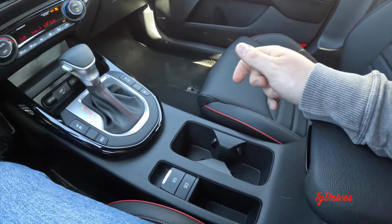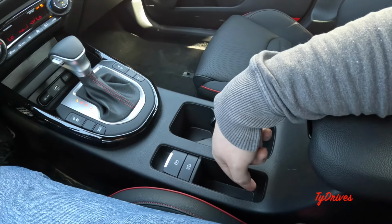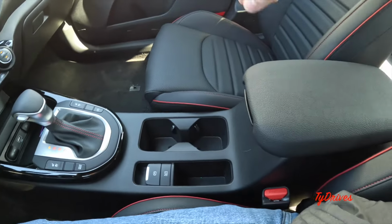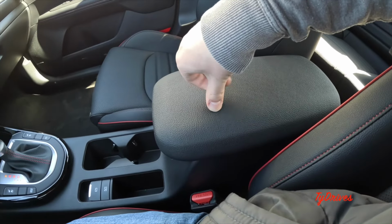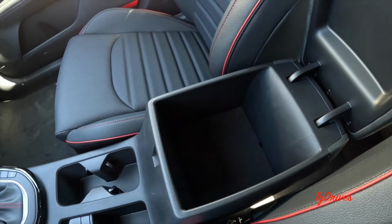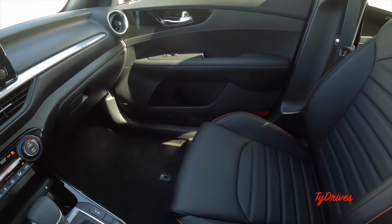And we have a couple of buttons down here, in addition to a couple of cup holders and some storage area. We have our electronic parking brake and auto hold feature. Pretty nice and soft to the touch. Center console area, we could lift that up. And we have actually quite a bit of storage in there. It's a little bit shallow, but definitely enough storage for a car this size.